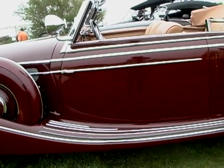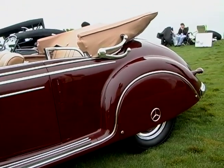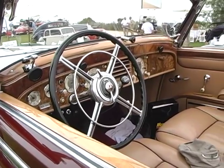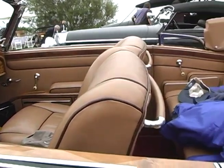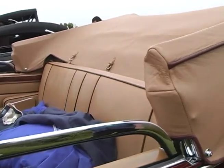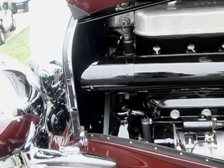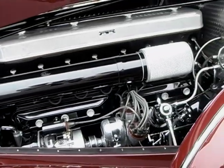It's not one of the armor-plated ones, which is the bulk of the 770 production. This is a non-armor-plated. It's still pretty heavy. It weighs close to 4,000 pounds. The interior has been completely refurbished in Bridge of Weir leather, dash, all the garnish moldings are burled maple and walnut. It has a capacity for 4 passengers. The rear seats do fold down to make a package tray for storage of trunks or touring. The engine on this is a 770, which is about a 7.9 liter engine. It's a big supercharged straight 8.